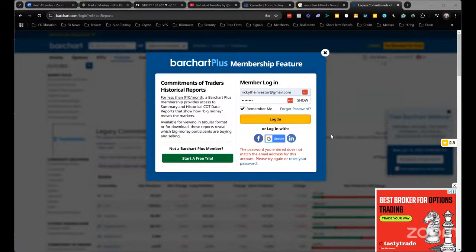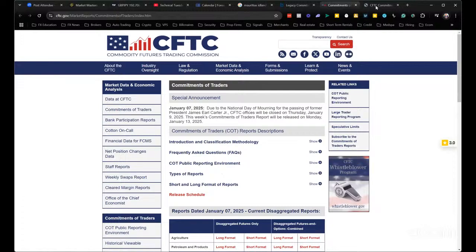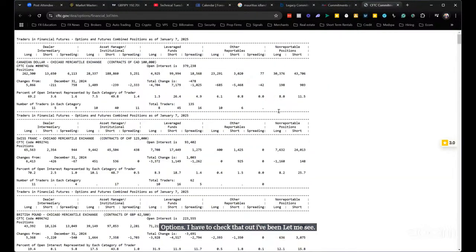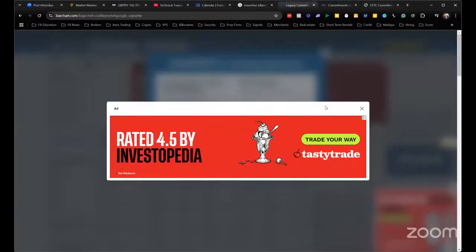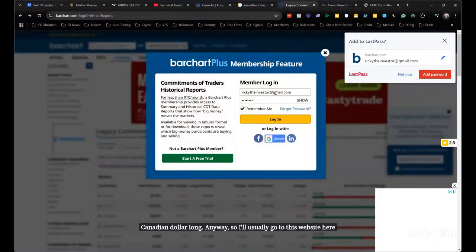Options. I have to check that out. I haven't. So, let me see. Canadian dollar long. Open interest. Anyway, I'll usually go to this website here for those COT reports.